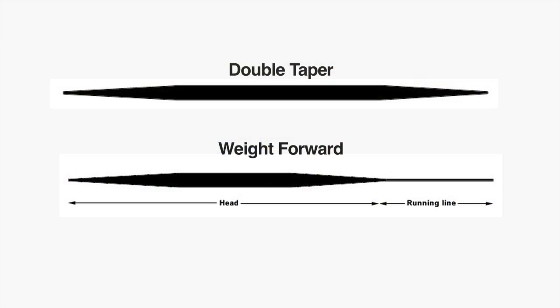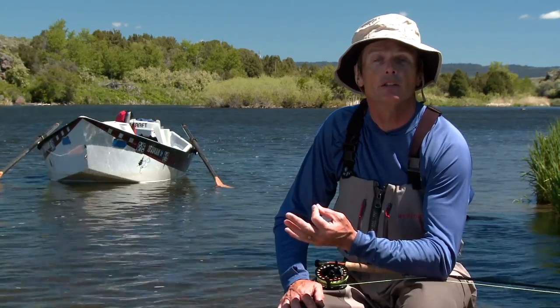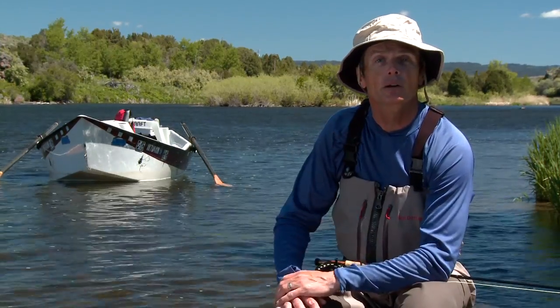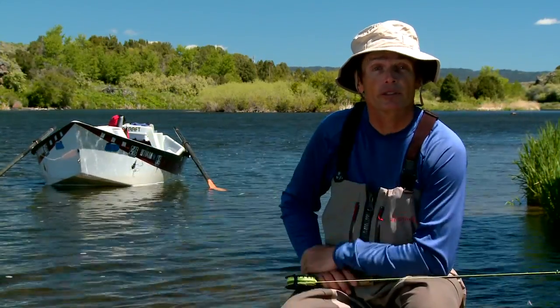Now, it wasn't too many years ago that anglers were faced with two choices, a double taper or a weight forward. But in today's fly fishing world, there's a vast range of trout lines and they're very confusing for most beginners to know which fly line to choose. So the purpose of this film is to run through all the fly lines we make at Rio, designed for trout, and explain what the benefits are for each fly line and when to choose a fly line for a particular application. At Rio, we offer 6 different premium trout lines, each with its own different design aspects and tapers.